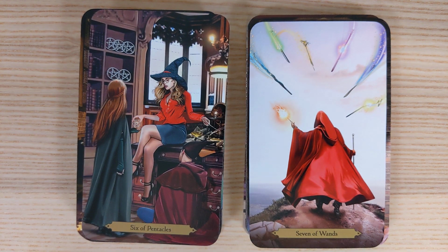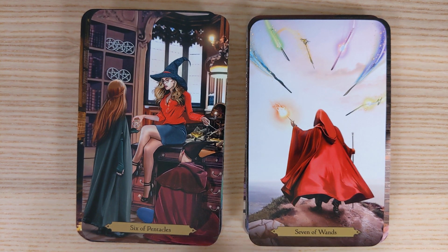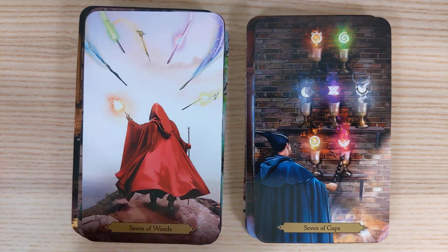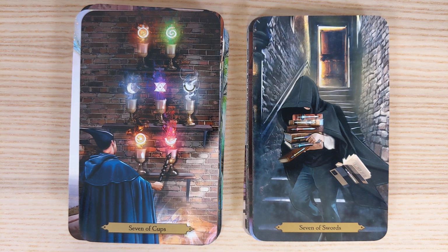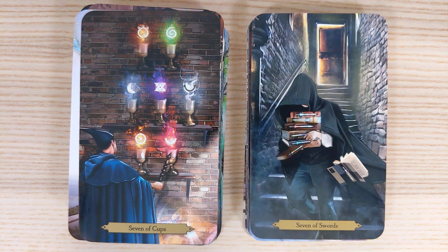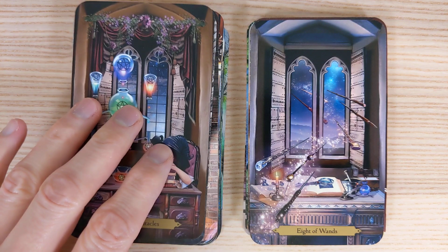Seven of Wands. Wow, what an interesting one. I would expect this as an Eight of Wands, but no. Seven of Wands, that works for me. Seven of Cups. Very, very standard. Seven of Swords. Oh, that is interesting. That is really wild. She doesn't want you to know who she is. There's a lot of hiding involved there, right? Seven of Pentacles. Okay. The planting, the preserving. I'm not sure what's happening there.